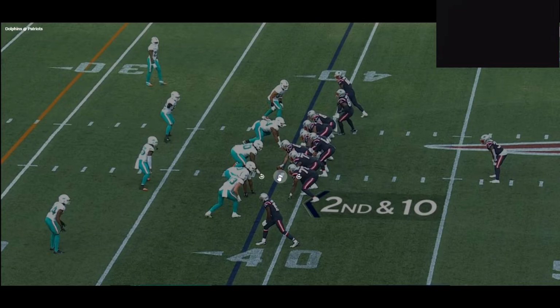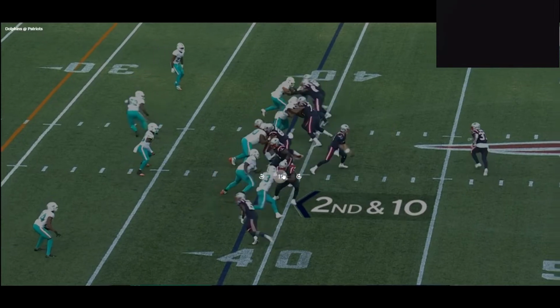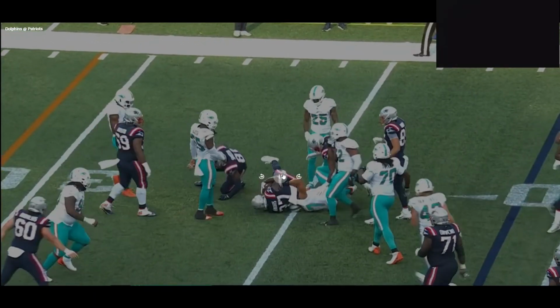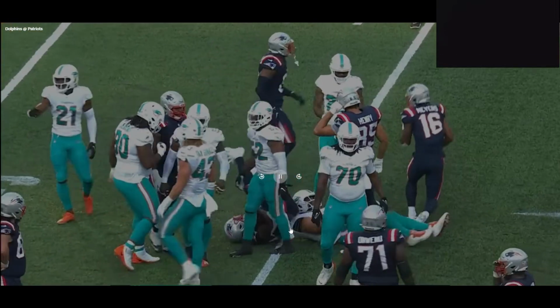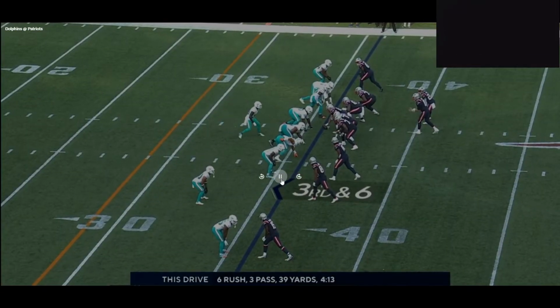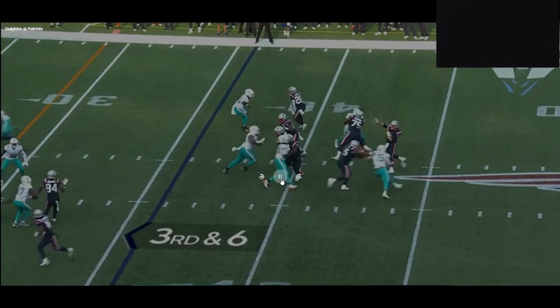Gano Smith in motion. We're kind of playing off a little bit more. 2nd and 10. Let's see what we do. Pitch it. That's not bad. The thing about Damien Harris is he's always going to find a way to fall forward. Just makes it so hard to play against.